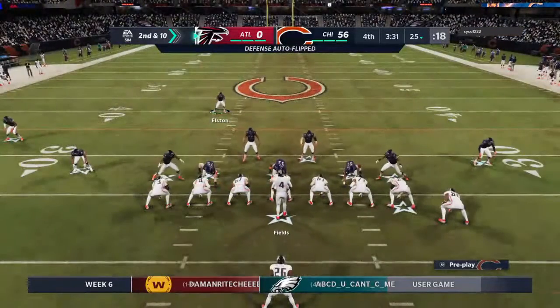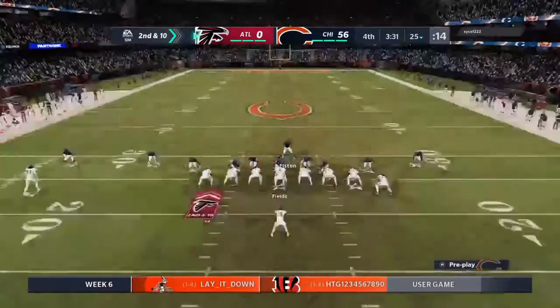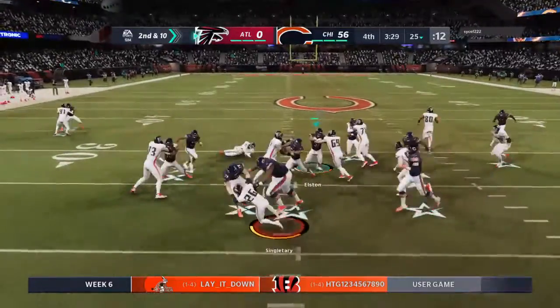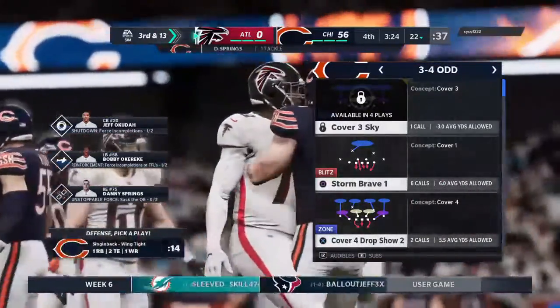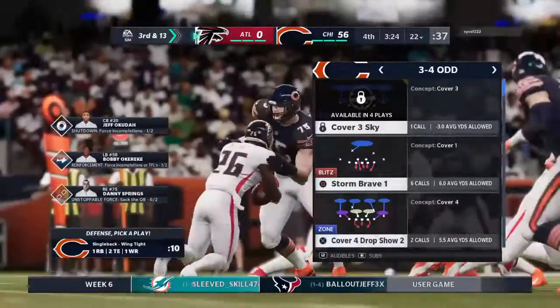An incomplete pass leads to 2nd and 10 from the 25. Let's go. Let's get this ball back for the offense. On the ground is Singletary. And they're able to swarm him behind the line, and his rough night continues. This will be a loss of 3, and now a much tougher 3rd down looming.